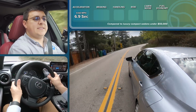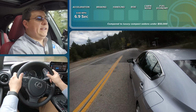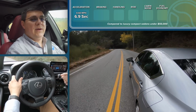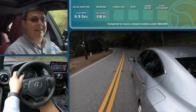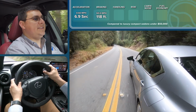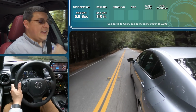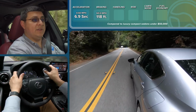Now, after you get over the acceleration times, everything else about the Lexus IS is incredibly competitive. Braking distances in this model, again keeping in mind this is the base trim essentially, came in at 118 feet. That's definitely a short stopping distance, even though the Lexus IS is a little bit heavier than some of the German competition. But where the IS really shines is the suspension tuning, the steering feel, and the handling ability. Because the IS has a level of steering and handling precision that we simply don't find anymore in the Germans.